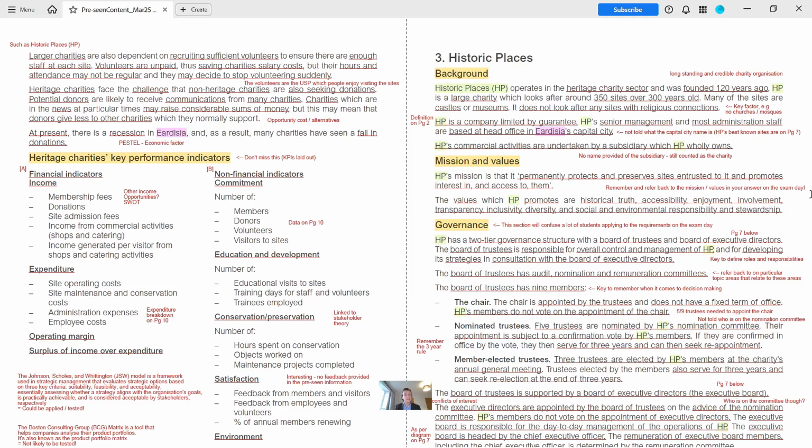It's a large charity, so it's going to be actually subject to an audit, and it has around 350 sites that are all over 300 years old. These are castles, museums, but the interesting key factor is that it does not look after any sites with any religious connections, so churches, mosques, for example. Definitely a thing I'd get down in your notes.